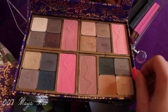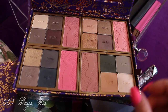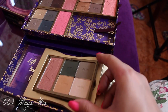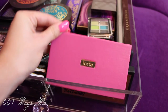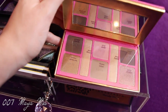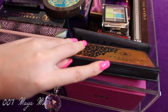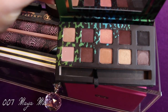Another Tarte palette. I love these shades, and I also like how you can take them out and put them in this little sort of palette holder or something. I don't know what you call this. So you can take them with you. Whichever one you choose, each one of them comes with a blush shade and four eyeshadows. That was a Tarte palette there that I haven't used. I'm planning to make a video on that soon.